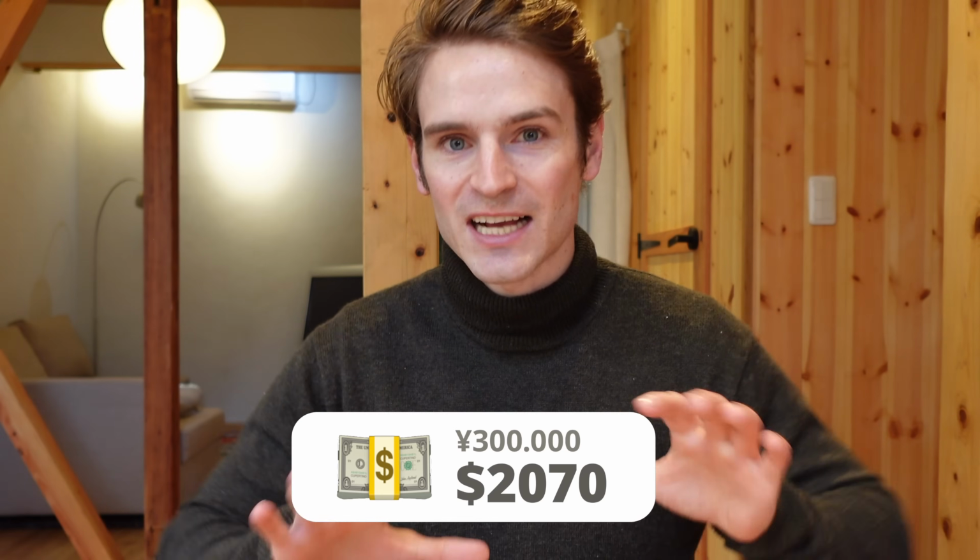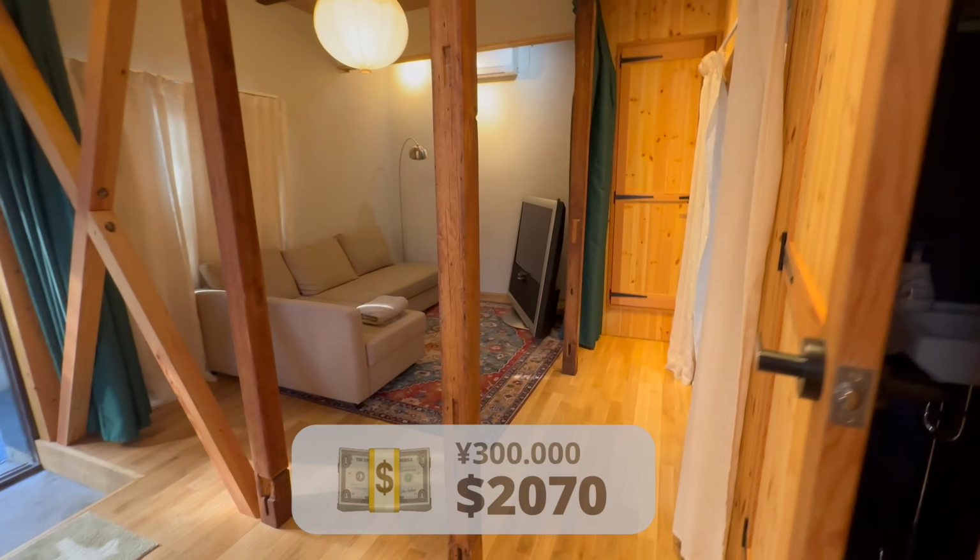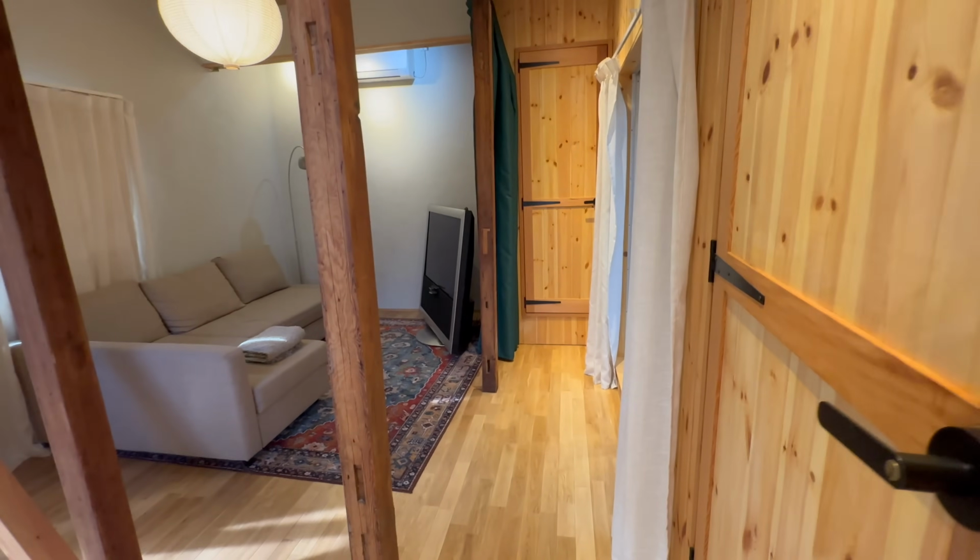Flooring as well, very important. I paid about 300,000 yen for this flooring. It's actually Swedish oak flooring. I found it at an outlet in Chiba. It's hardwood floor. It's not engineered wood. This will last forever. It's beautiful. You can feel that it's real wood when you're walking on top of it.